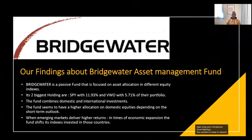Based on our research, our findings about Bridgewater Asset Management Fund are as follows. Bridgewater is a passive fund that is focused on asset allocation in different equity indices. Its two biggest holdings are SPY with 11.93% and 5.71% of their portfolio.